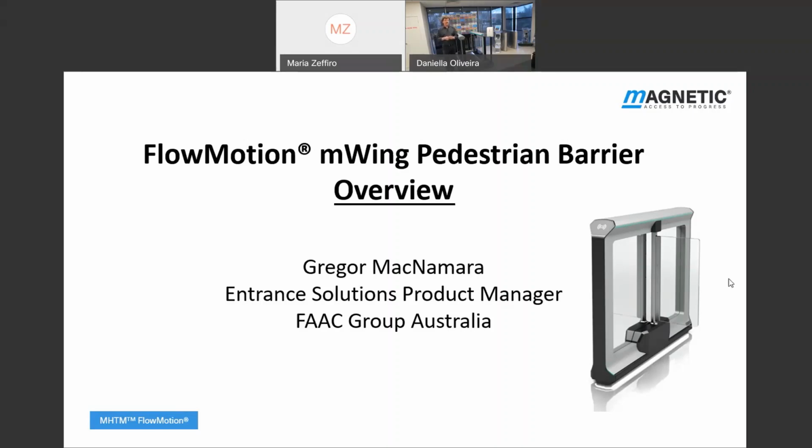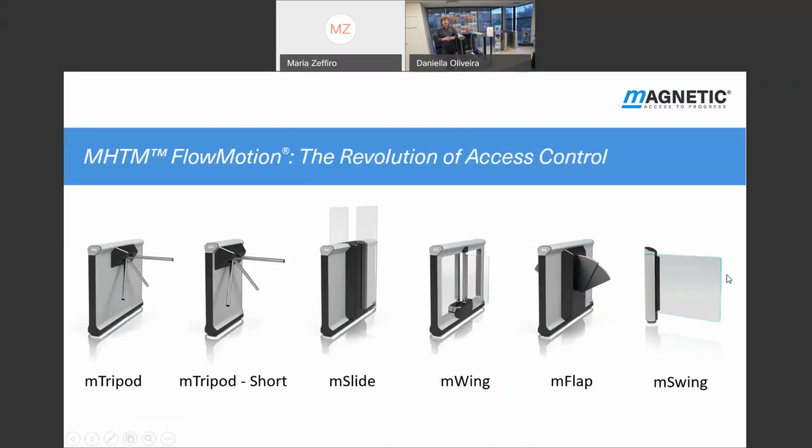Today we're going to be talking about the magnetic automation mWing pedestrian barrier, which is part of the FlowMotion range of pedestrian barriers. I will also be discussing how these barriers can assist with COVID compliance requirements towards the end of this presentation. So before we start, just a little bit of housekeeping.